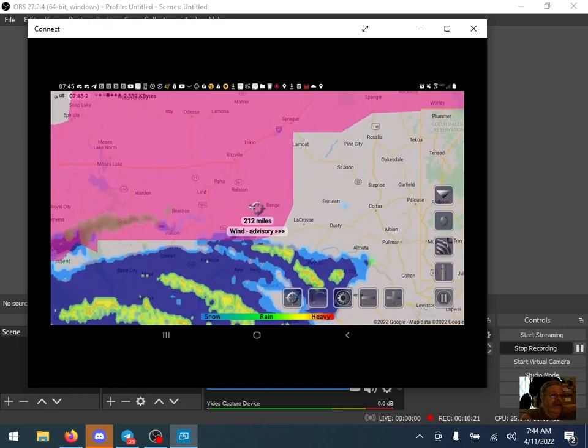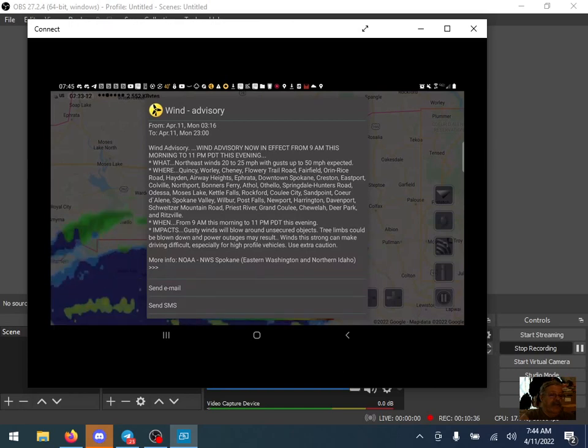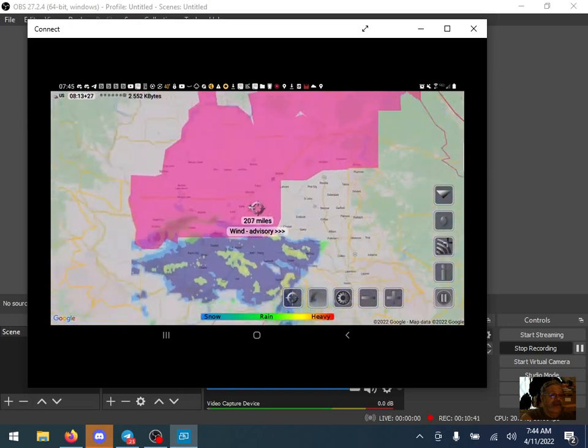Oh, and they got a wind advisory going on as well. Yahoo! 20 to 25, gusts up to 50 expected. So that'll be around the Moses Lake area from 9 a.m. this morning till 11 p.m. this evening. So yeah, it's going to be an all-day event for that gusty wind area.